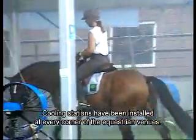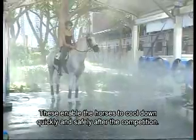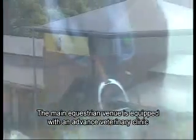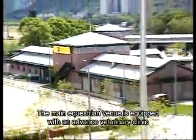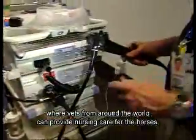Cooling stations have been installed at every corner of the equestrian venues. These enable the horses to cool down quickly and safely after the competition. The main equestrian venue is equipped with an advanced veterinary clinic where vets from around the world can provide nursing care for the horses.